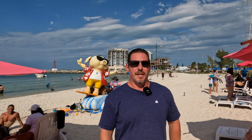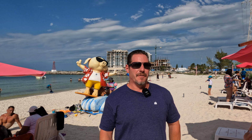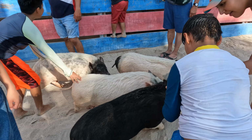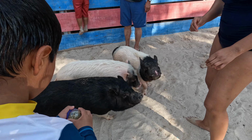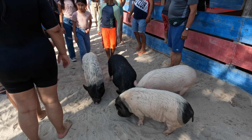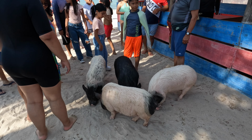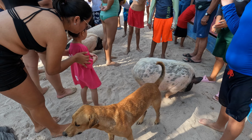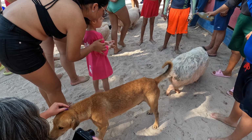So we found out at Pig Beach, they let out the pigs at 11 and 3, and it's almost 3 p.m. right now. We've got about 5 minutes. You can buy food for the piggies in the little store. Georgia made sure the dog got some attention too, so he didn't feel left out.